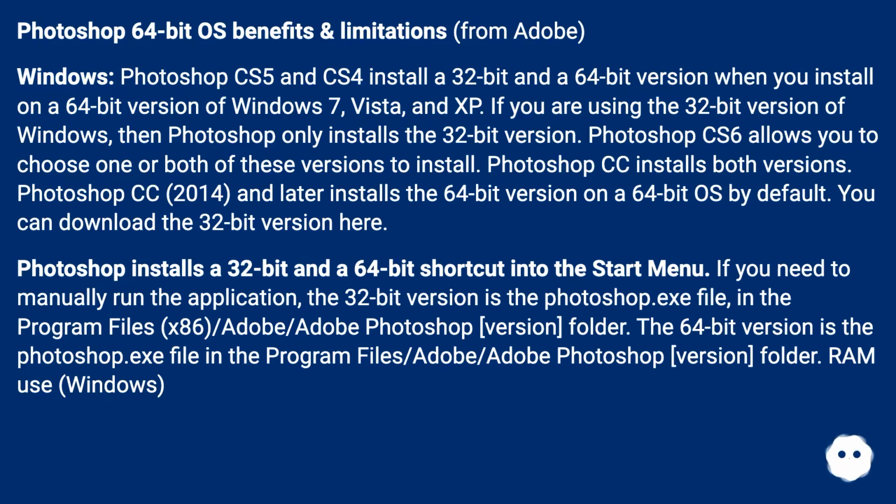Photoshop installs a 32-bit and a 64-bit shortcut into the Start menu. If you need to manually run the application, the 32-bit version is the Photoshop.exe file in the Program Files (x86) Adobe Photoshop version folder. The 64-bit version is the Photoshop.exe file in the Program Files Adobe Photoshop version folder.